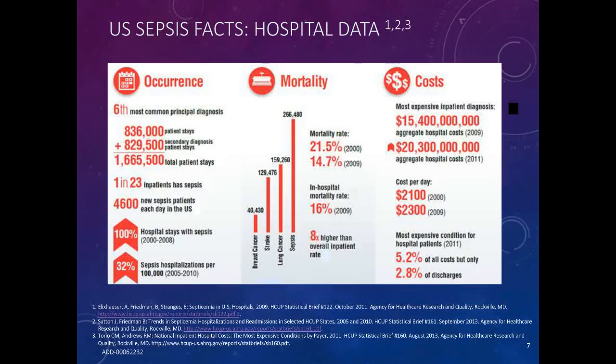When you look at causes of mortality and costs, sepsis is an unbelievably significant problem. It's increasing every year. The cost of taking care of patients is increasing every year, looking at somewhere in the range of $20 to $30 billion estimate for this year or over the next 3 to 4 years.